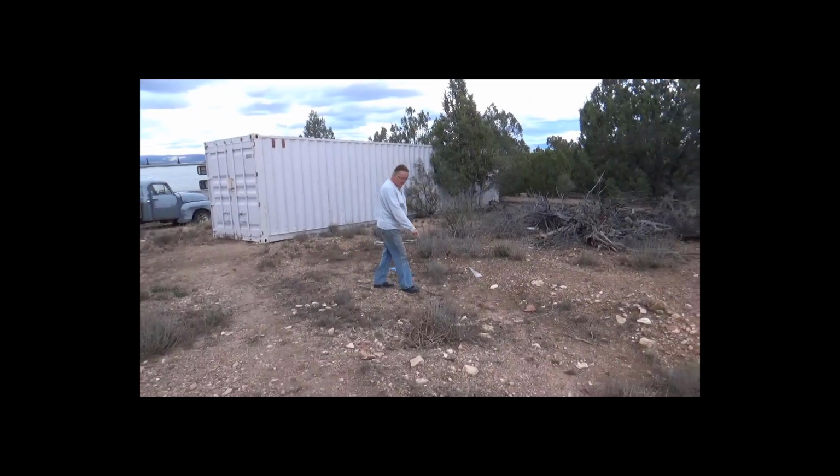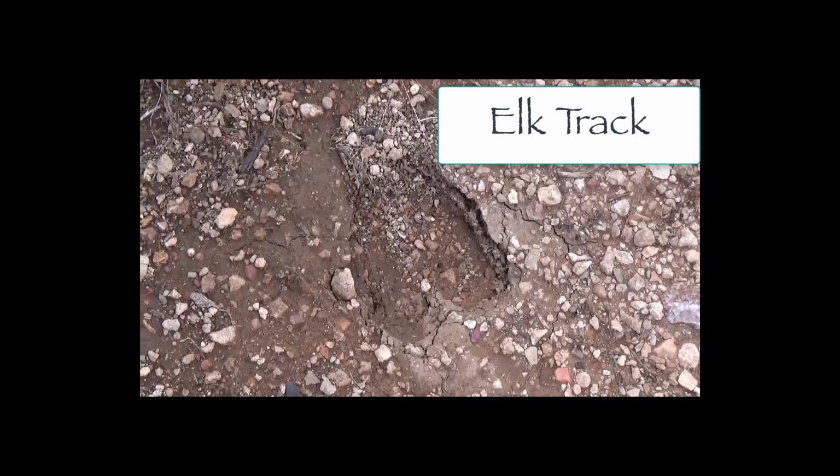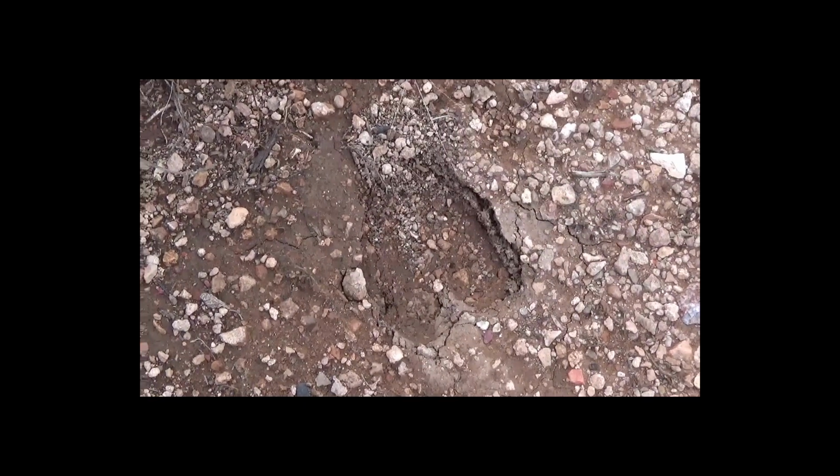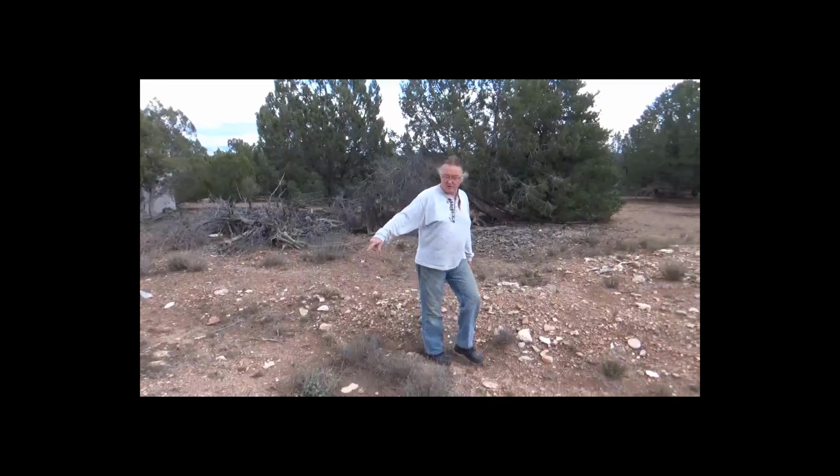You can see they came this way. There's at least one, maybe more than one. I think there's actually two. But there's one that kind of fiddled around here, but then came here, walked up here.